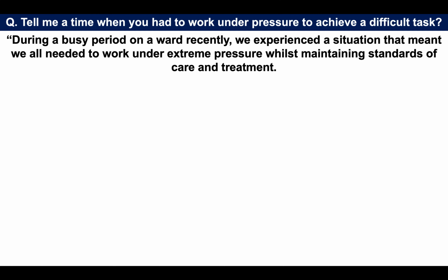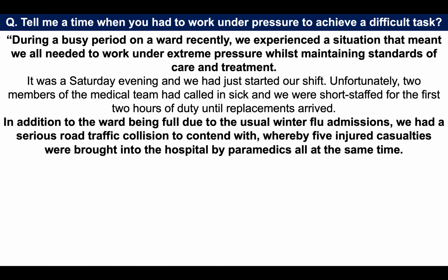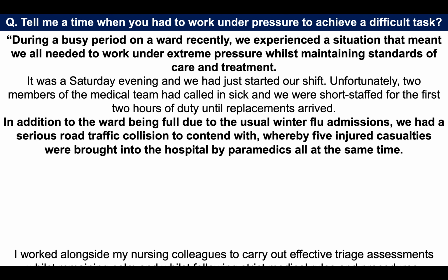During a busy period on a ward recently, we experienced a situation that meant we all needed to work under extreme pressure whilst maintaining standards of care and treatment. It was a Saturday evening and we'd just started our shift. Now, unfortunately, 2 members of the medical team had called in sick and we were short-staffed for the first 2 hours of duty until replacements arrived. In addition to the ward being full due to the usual winter flu admissions, we had a serious road traffic collision to contend with, whereby 5 injured casualties were brought into the hospital by paramedics all at the same time.